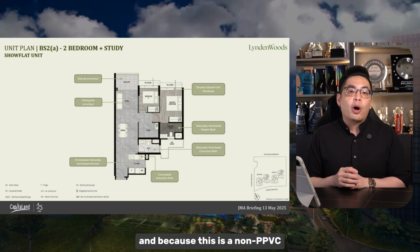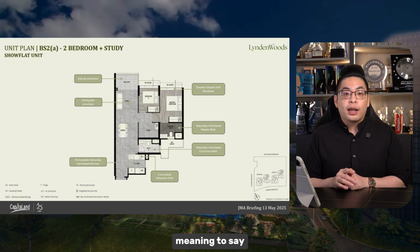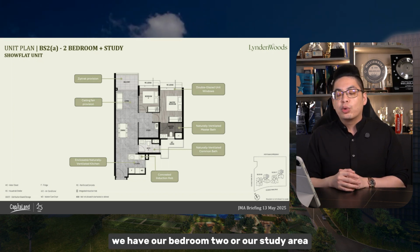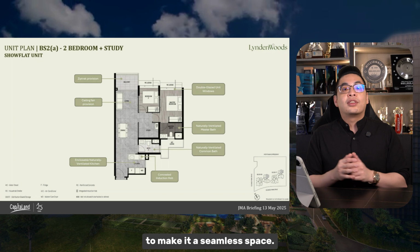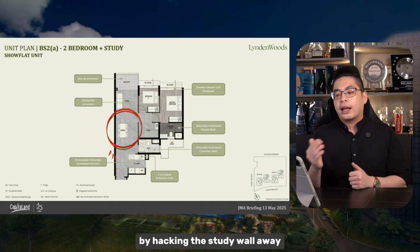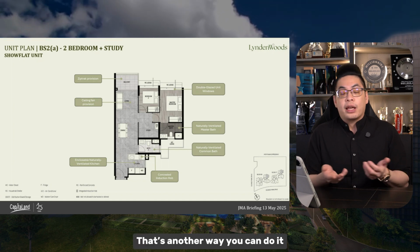And because this is a non-PPVC construction method, and this is also a non-harmonized development, meaning to say some of the walls can be hacked. So you can see from here we have our bedroom 2 or our study area. Depending on how you want to customize your floor plan, you can actually hack it down to make it a seamless space. So you can make your dining area a much bigger dining area by hacking the study wall away, or at least making the study smaller and making your dining area wider and longer. That's another way you can do it.